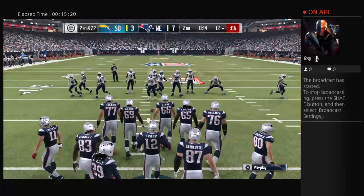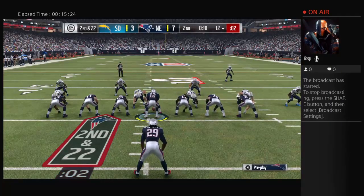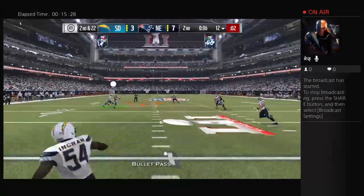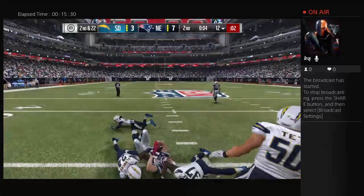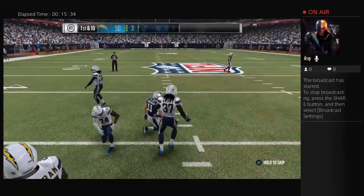And on the outside, they're playing press coverage. On second down, here's Brady. Over the middle, Julian Edelman. It's complete. And he's brought down after a good gain.